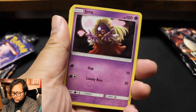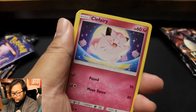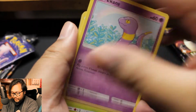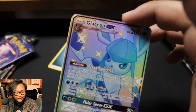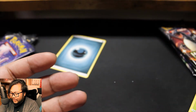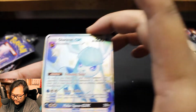Misty's Determination, Jinx, Pokemon Center Lady, Eevee, Clefairy, Caterpie, Ekans, Paris. Oh, and a Glaceon GX full art. You know, we didn't win the tournament, but we got another Glaceon, and this one doesn't look top heavy or anything.